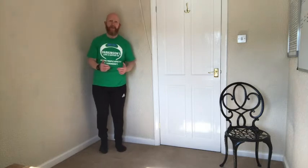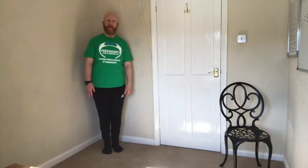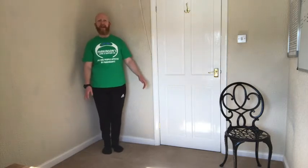So the first thing I'm going to do is test my balance. And the simplest way to do that is first of all standing with both feet together. As you can see with my hands down by my sides, I'm perfectly able to do that. For some of you, you may already be finding that you are wobbling. Don't worry. It will become easier to stand in this position with practice.